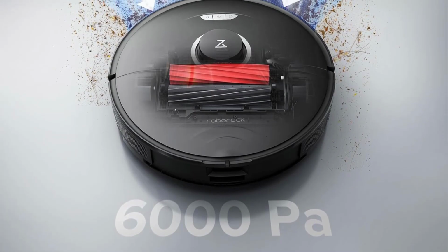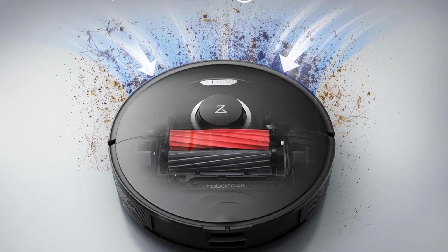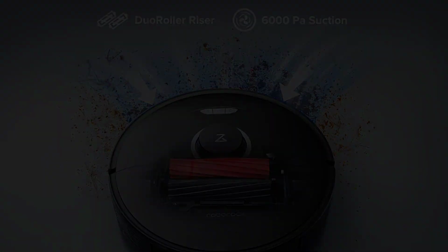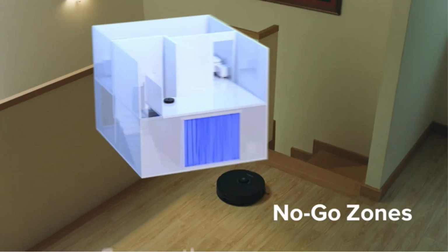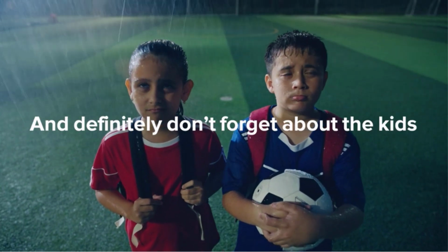But once we made it through that step, the instructions were clear and simple. The navigation isn't completely flawless, and the Roborock S8 Pro Ultra does bump into furniture on occasion. But really, these flaws feel minor when we consider how much it simplifies our regular, everyday cleaning routines.